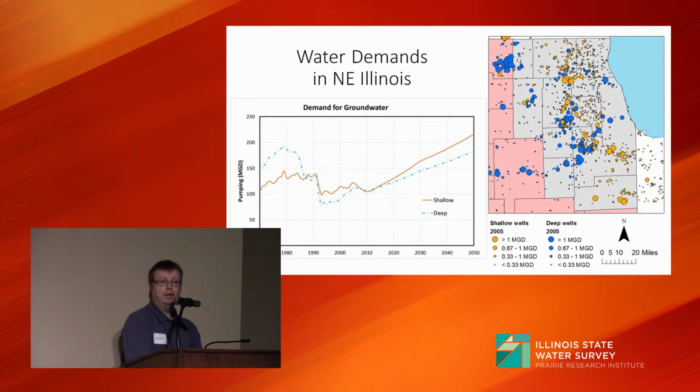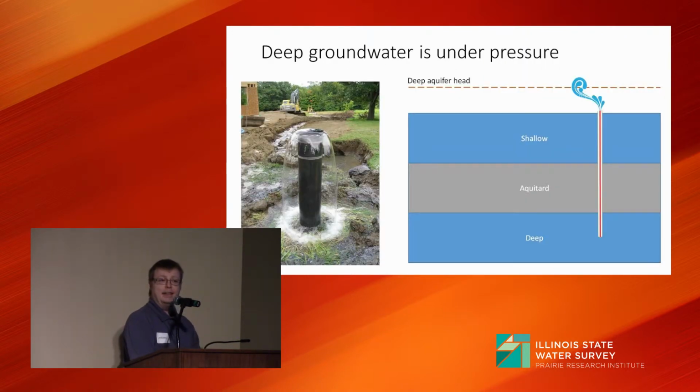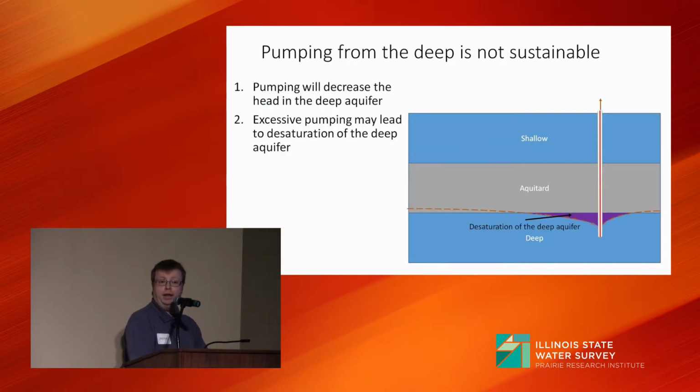Deep groundwater is under pressure. It's separated from shallow groundwater by what we call an aquitard. That aquitard holds deep groundwater under pressure. If you drill a well, the elevation is going to rise in that well. Water's going to shoot up into it. And if you start drawing water out of the well, you're going to lower that elevation. We refer to that as the head.